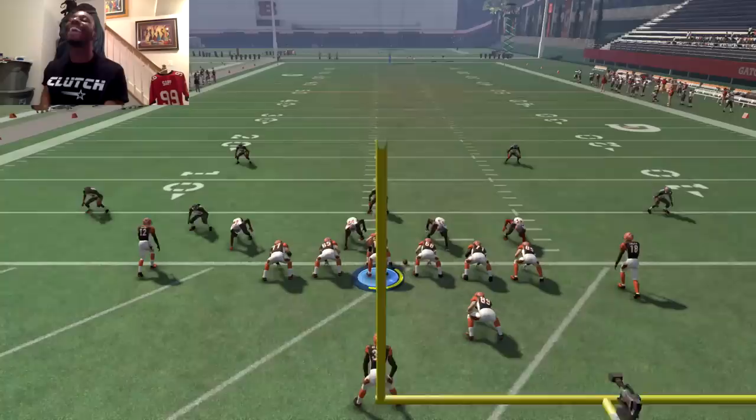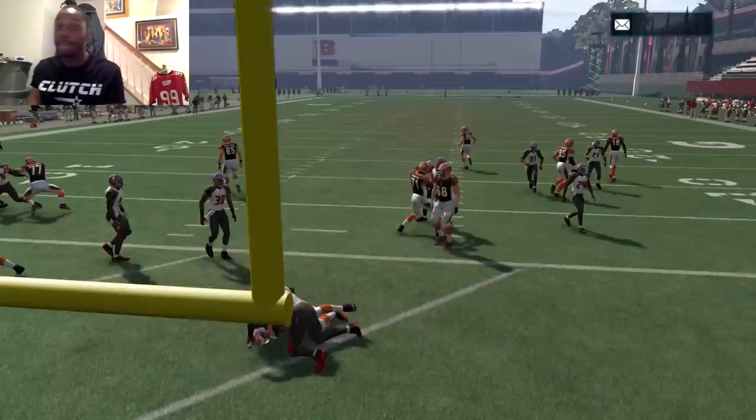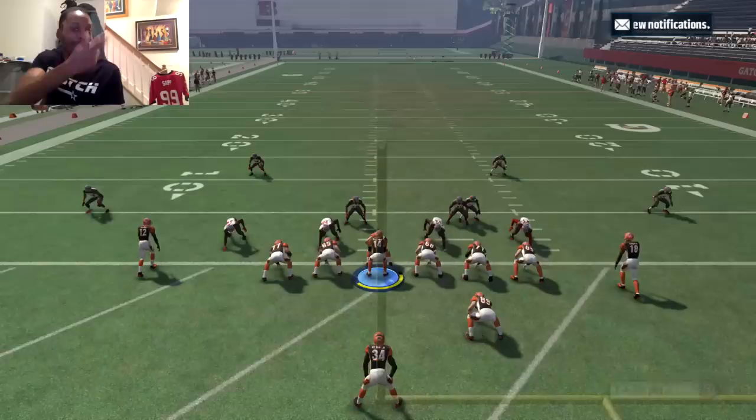Let's go. Oh, in case you're wondering why I picked Tampa Bay to beat my defense, I don't know. I just felt like bringing out the Warren Sapp jersey. So there we go. Shout out to Tampa Bay.